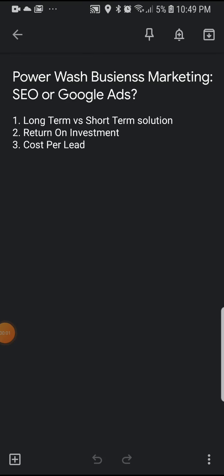Alright guys, power washing business marketing: SEO or Google Ads. First of all, what is SEO and what are Google Ads? Well, SEO stands for search engine optimization, basically meaning whenever somebody does a Google search in your area, is your company coming up? What companies are coming up, right?